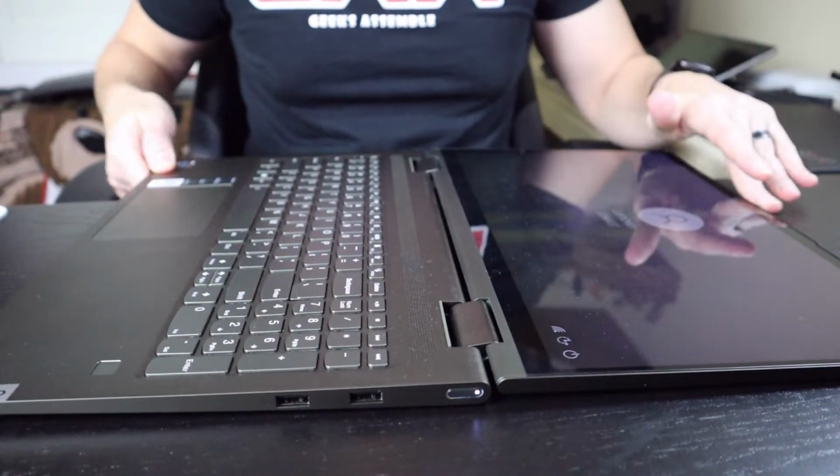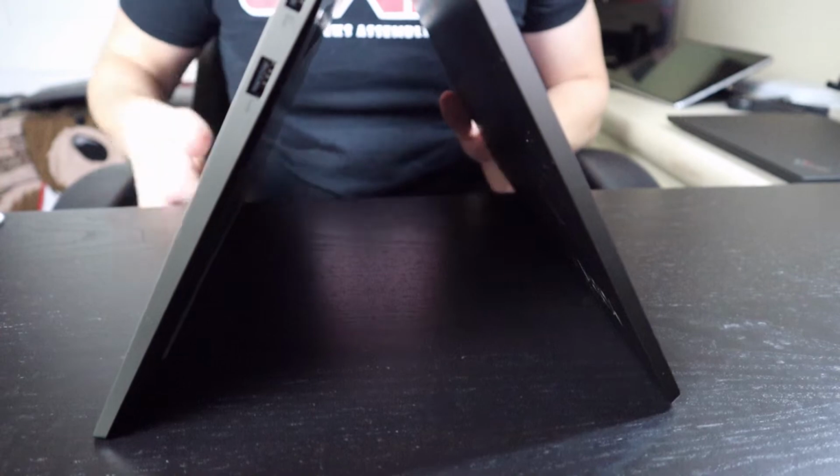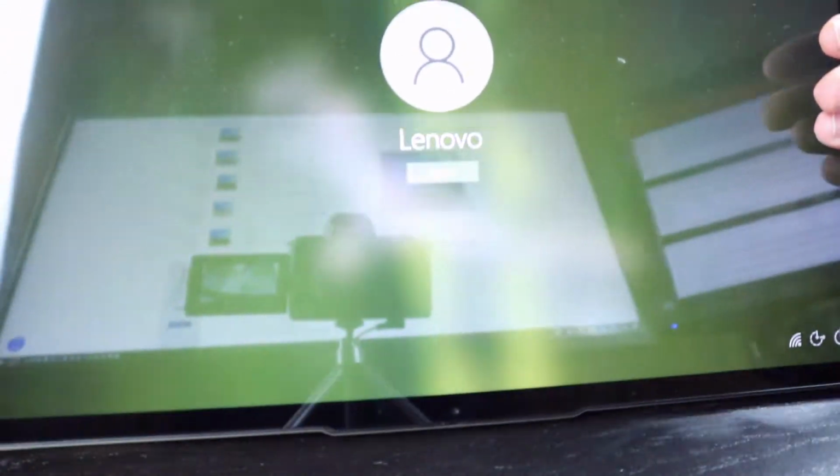When you lay it down flat, it's flat. You can put it in tent mode. So if you want to share something with someone like this, there you go. And then, of course, tablet mode.